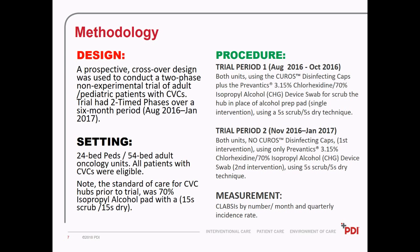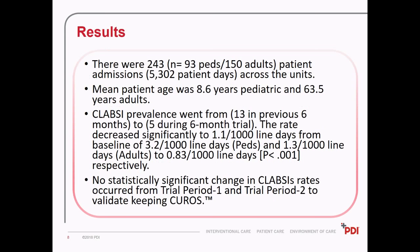Our nurses were really tied to the Kuros cap, and we used the alcohol pad. So we said, okay, for the first 3 months, we were going to continue to use the Kuros cap, and then we would trial the Prevantics device pad. And then the last 3 months, we used just the Prevantics alone. And our endpoints that we were measuring, obviously, were CLABSIs, which we measured by month. So it really was looking at a whole 6 months of incidence.